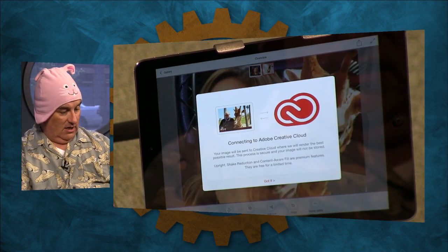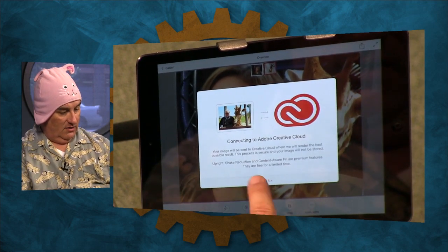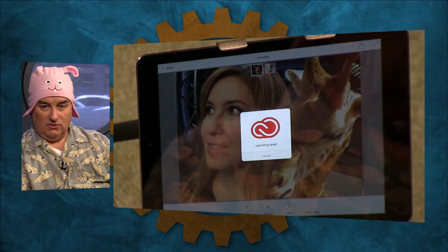And then there's other stuff you can do. There's shake reduction, which is kind of cool. You have to upload the assets to the cloud.